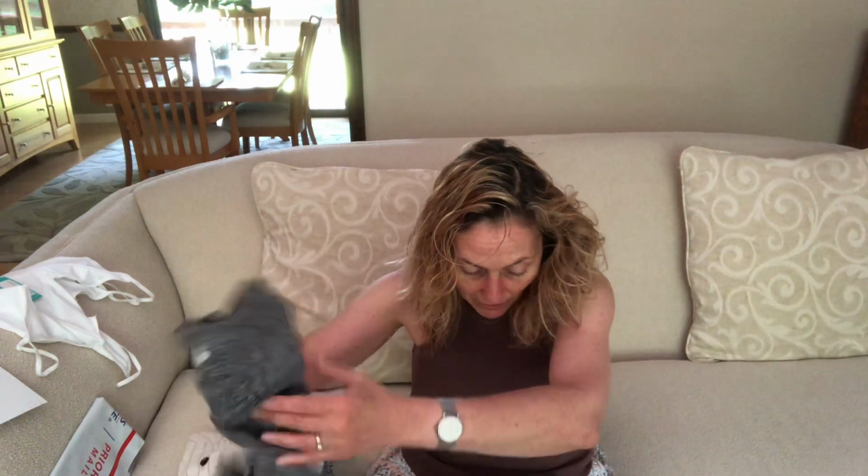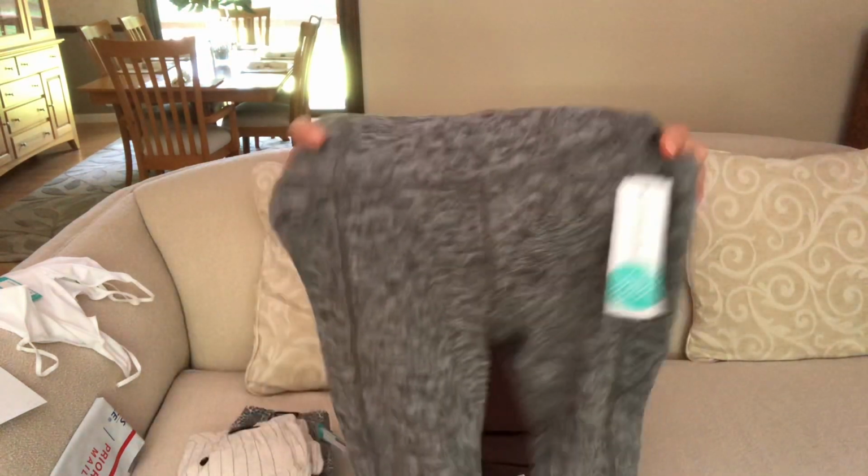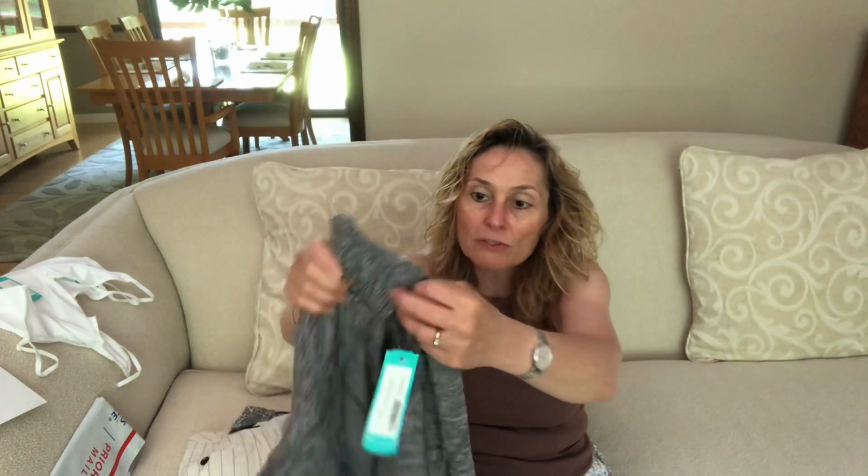All right, first up, I've never actually tried this brand. They're called Thrive Society Unwind Pocket Performance Legging, in a heather gray. Now, in her note to me, she says, do you prefer neutrals in your workout wear? And I'm going to respond to her, yes, I generally do prefer neutrals. So this is good. I need the capri length because I'm short. I hate when things bunch around my knees and ankles.